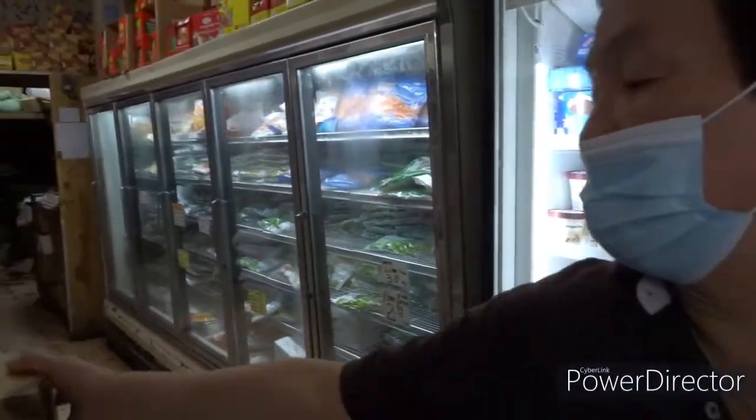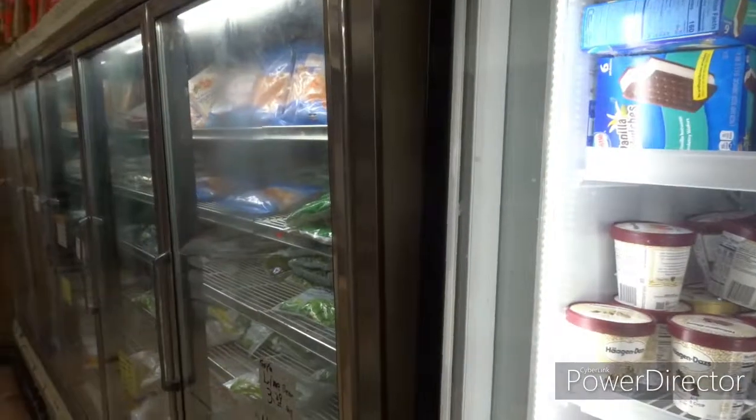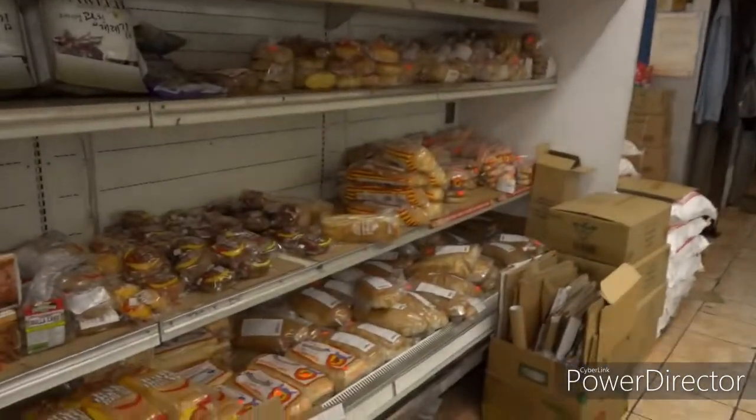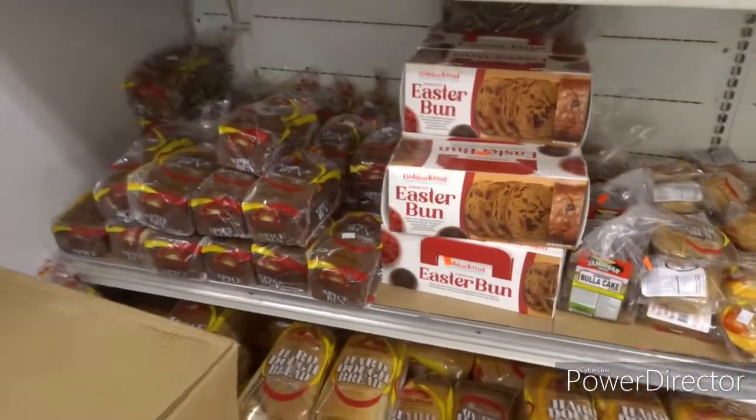The freezer section. That guy that you just saw there, he went and complained on me. But then the manager came out and he said, oh, go ahead and do what you got to do, just make sure you put the name of the store in the front.